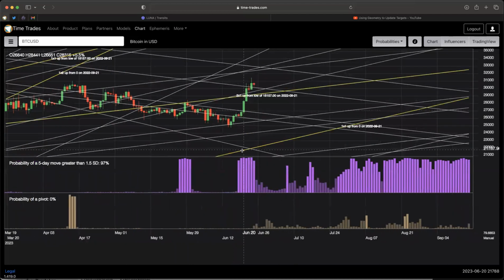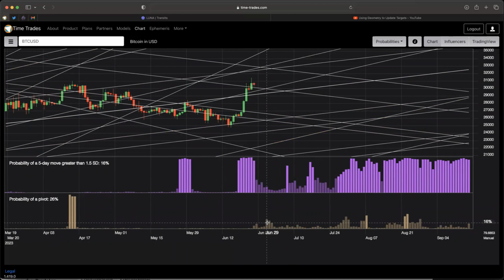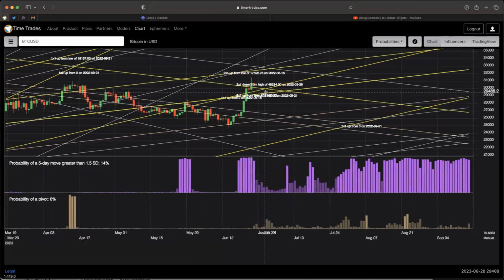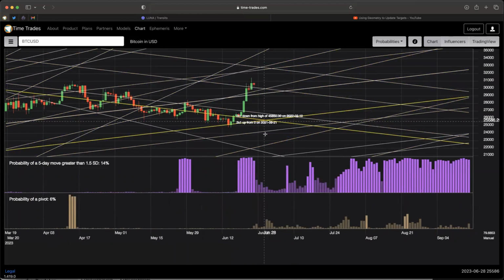What we're seeing here with respect to moves is a declining probability of moves and a slight increase in the probability of a pivot around June 29th. It looks like June 29th sort of lines up to being right after three different crosses of Gann fans.